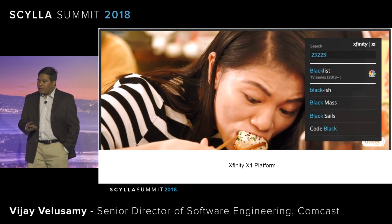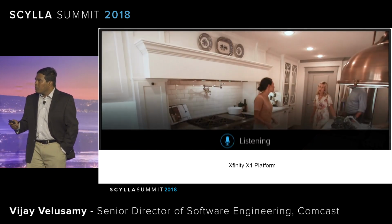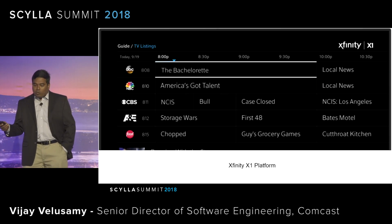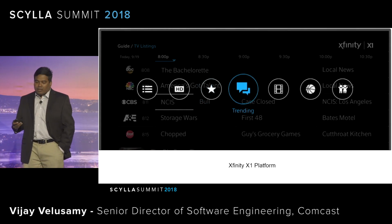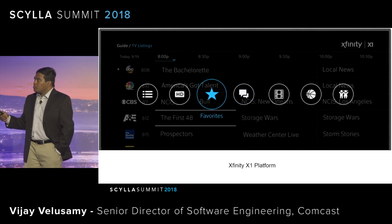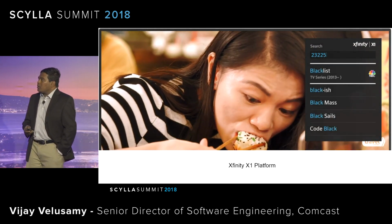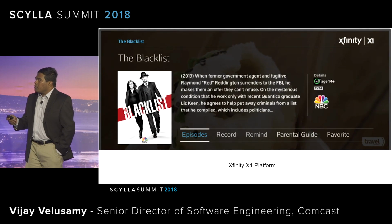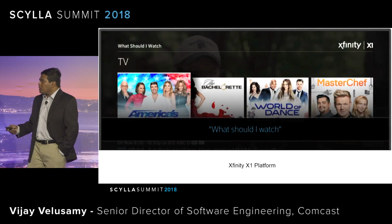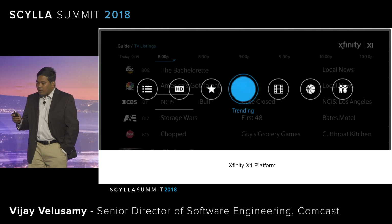It is an Emmy award-winning technology around the voice-related control, where you can talk to your remote and say what you want to watch or what can I watch, and then there are user experiences to find what you want to watch quickly and then be able to watch what you wanted to watch. There's places you can search for what you are looking for, you can look at what you have been watching and similarly continue what you're watching on this platform.